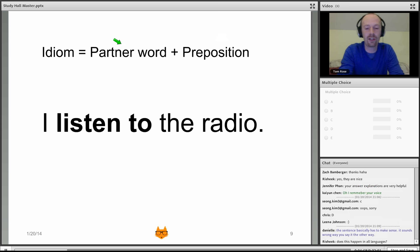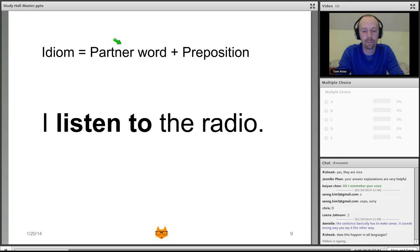Rashik is asking an interesting question. Does this happen in all languages? Yes, Rashik, pretty much all languages have some form of idioms. And the reason why is because most languages develop verbally. They don't develop in a written way, which means typically the system for building languages is really dirty.